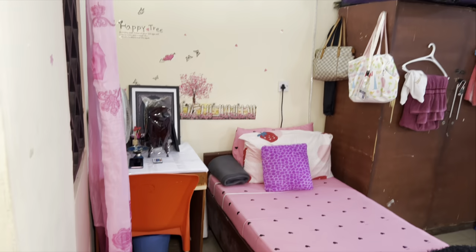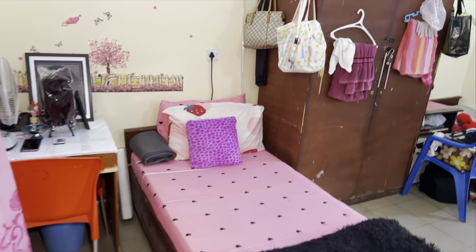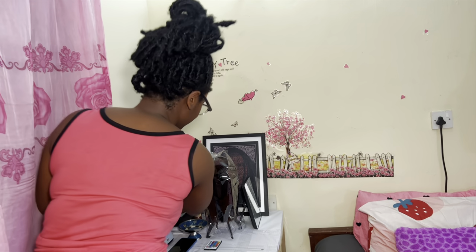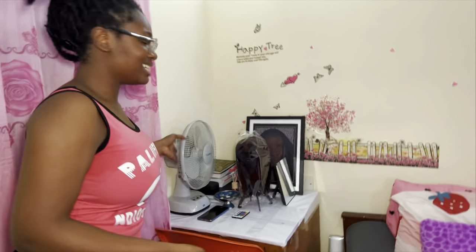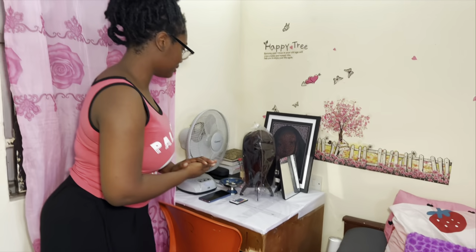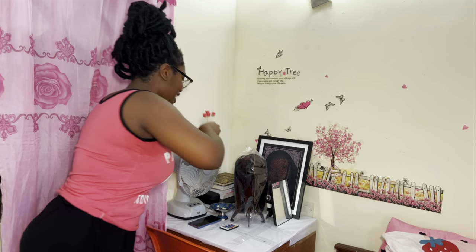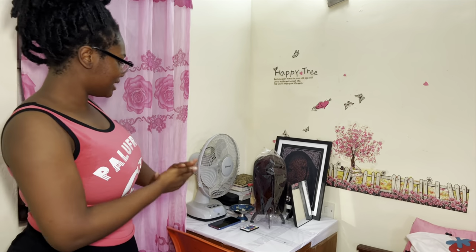So this is my corner. Once you enter, this is the lovely thing you're going to see. Here we have my books, my laptop, glass case. Then the fan, this fan is actually not working, big for nothing actually. Then, I've been saving this air freshener so that when I do a room tour I can show my pink thing.